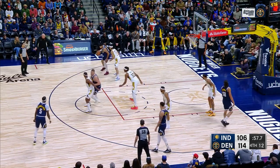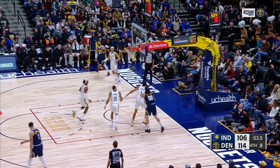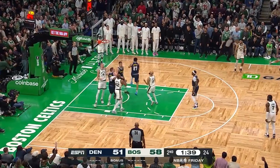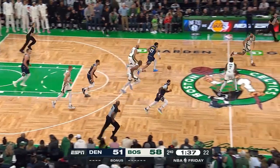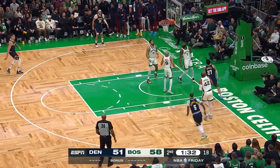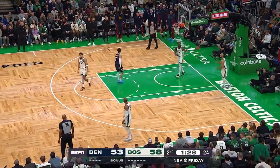Final minute of play. Nuggets trying to take out the Pacers here. Murray fall away from the baseline. That's good. Murray's had an excellent game today. And the roof would have come off TD Garden if that fell. Murray at the other end. Oh, a little bit of jelly by Jamal. That's a big time swing right there.